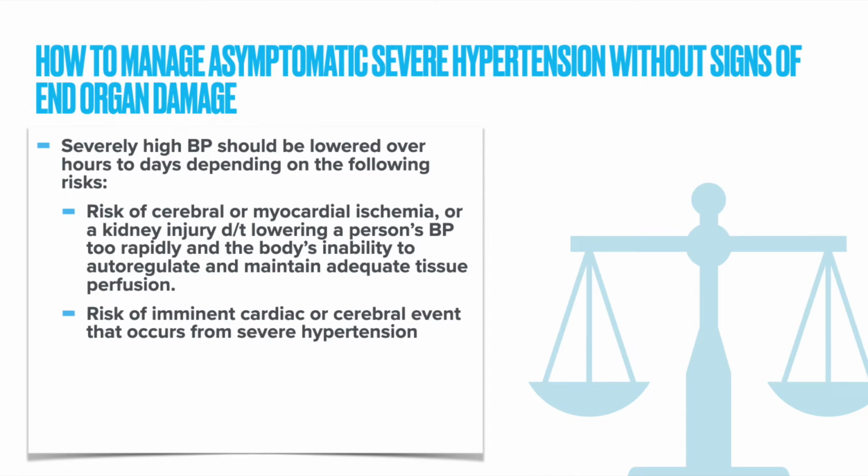So the question is, should we lower the blood pressure? What should the blood pressure be lowered to? And then how quickly should the blood pressure be lowered? Severely high blood pressure should be lowered over a period of hours to days.